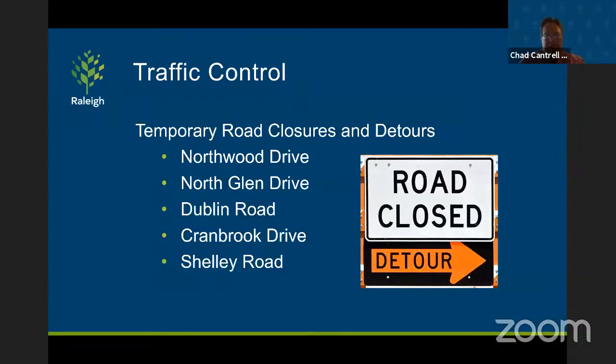As part of this design, we've finished our vertical design enough to know that several roads will need temporary road closures and detours, which are listed here on this slide. As design progresses, we will be able to give you more of an idea on what those detour routes will look like, as well as phasing of the work.